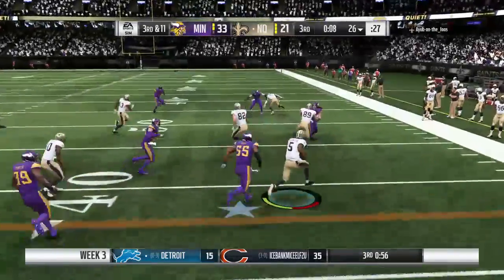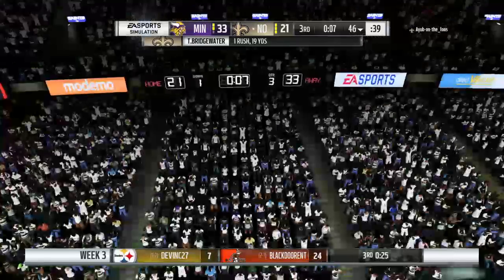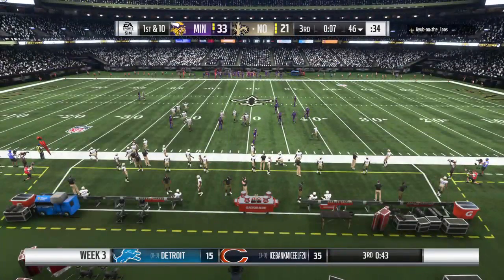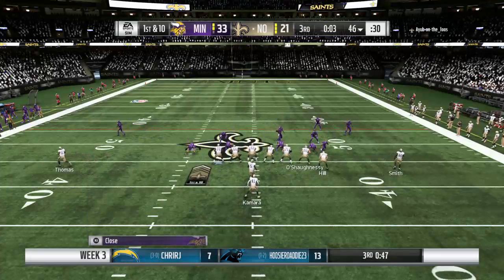Escaping the pressure right. And he'll be out of bounds, but able to get it up past the 45. The coverage may be too good that time as he breaks away for 19 with his legs and a first down. Get wide now.